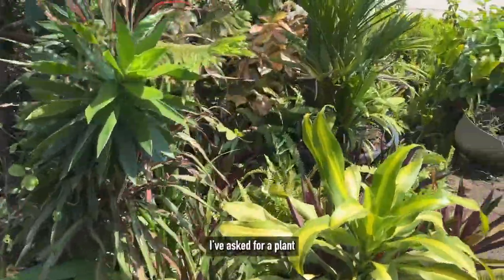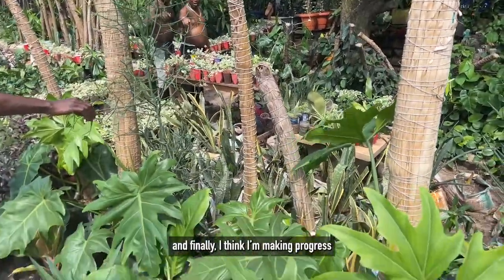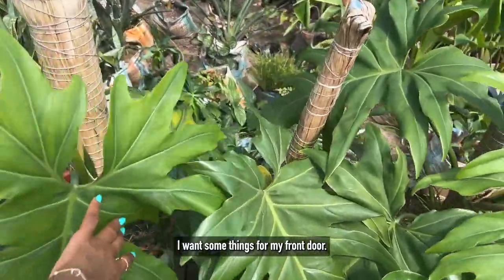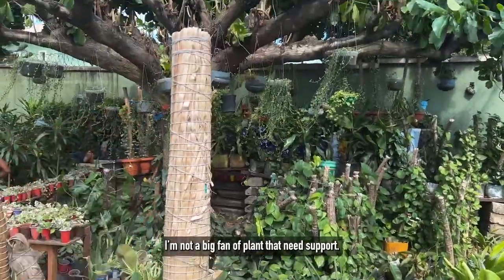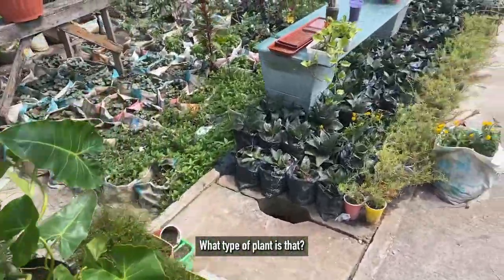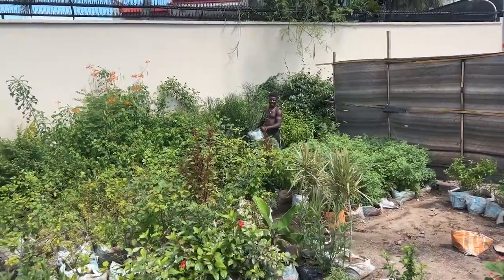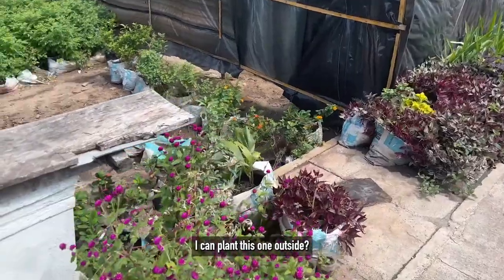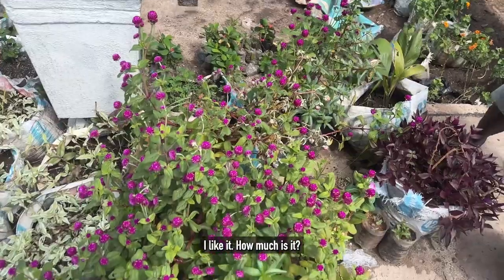I'm just waiting. I've asked for a plant, so I'm waiting for him to bring it out. I'm at another shop and finally, I think I'm making progress because I finally selected plants. I want some things for the front of my front door. It's just that I'm not a big fan of plants that need support. What type of plant is that? That's cactus. Yes. Bring it, let me see. I don't know that cactus. This one, I can plant this one outside. Yes. This one. I like it. How much is it?